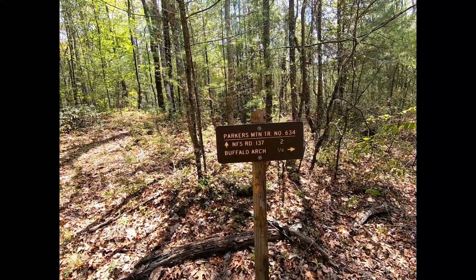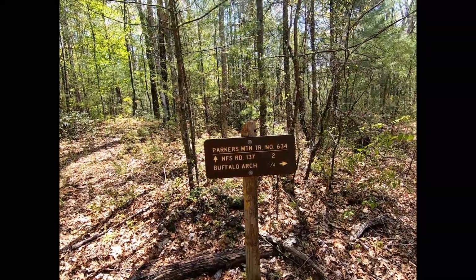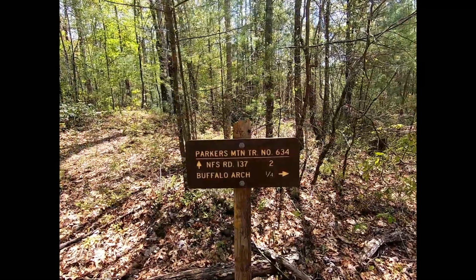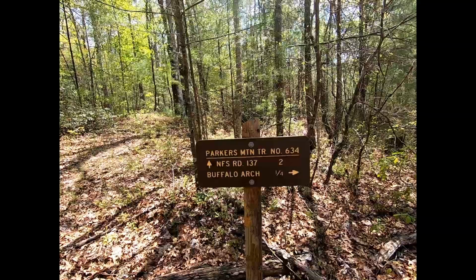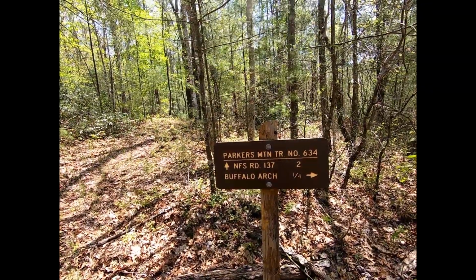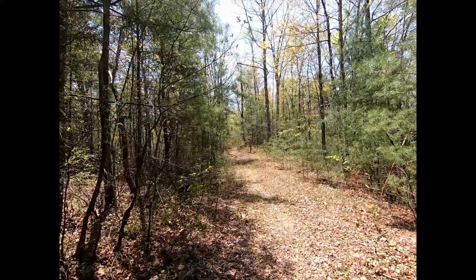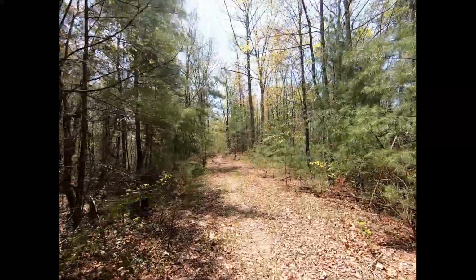All right, well, we've come down the trail a ways and we're still on that road, but here is another fork in the road. And as you can see, off to the right there is Buffalo Arch. It's only a quarter of a mile. And National Forest Service Road 137 is 2 miles that way. Well, we're going to Buffalo Arch, and there goes the road out ahead of us, so let's head on.